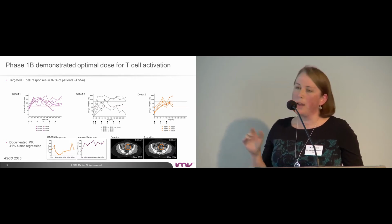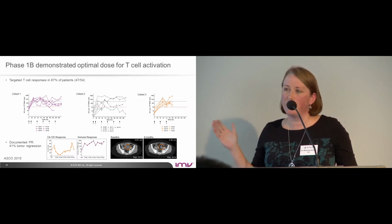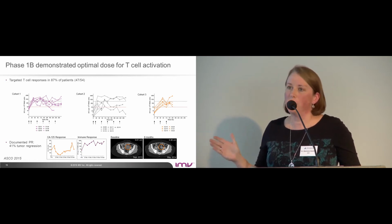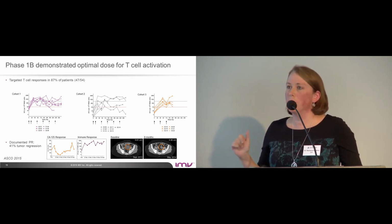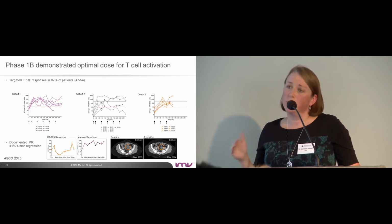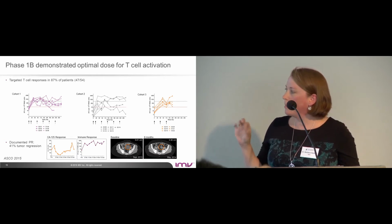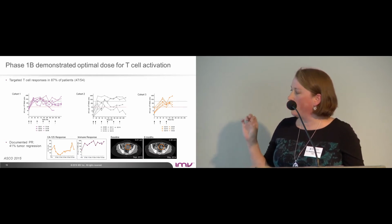And then by stretching out lower maintenance doses 6-8 weeks later, we were able to maintain those immune responses for over a year. So really, we're inducing these very strong immune responses that we could maintain for at least a year in these trials.